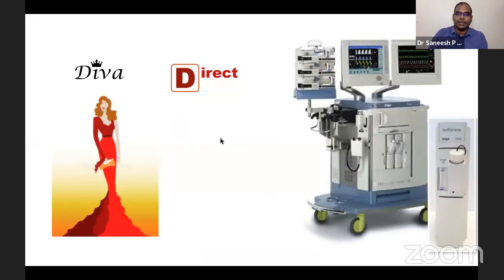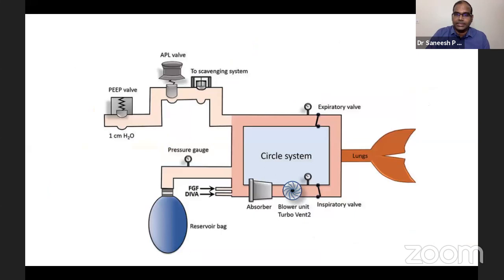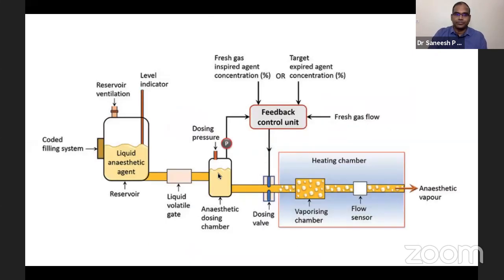And Diva, during our school times, this was the impression. And after getting into anesthesia, the impression is this: Dräger, direct injection of vapor anesthetic vaporizer. So this is the Diva vaporizer. You can see the bigger picture. This is usually combined with our new generation Dräger Zeus and Maquet Flow-i anesthesia workstation. Again, the principle in a nutshell is the same. The direct injection of vapor anesthetic occurs near the fresh gas flow into the system, so that a calculated amount of anesthetic agent is joining the fresh gas outlet. Principles are almost the same. There is a heating chamber, vaporizing chamber, flow sensor, and its software control or computer control, which will dictate how much to inject, how long to inject. There is a dosing valve also.